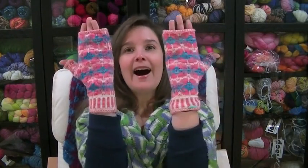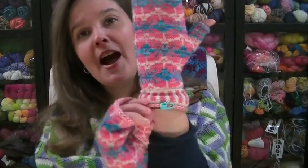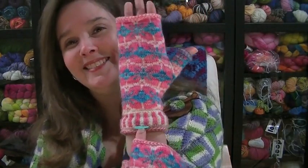The next finished object, I didn't think that I was going to have finished today. I actually started working on them on Wednesday, and I was thinking that I might get most of it done, but I was still thinking that it wouldn't quite be finished. But I have finished mitts. There they are. They're done. This is where I was on Wednesday.